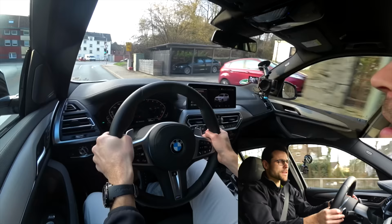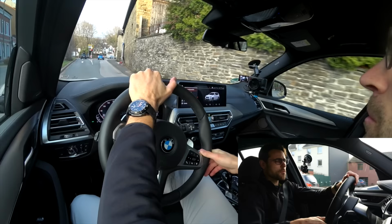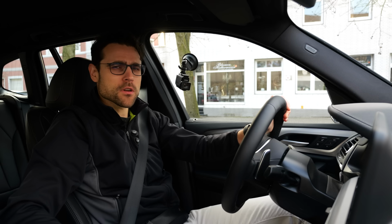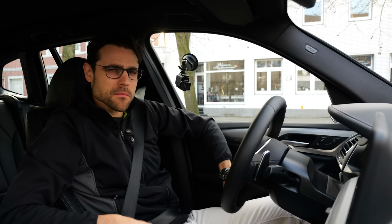Both have something. The GLC kind of transports more fascination while driving, whereas here the X3 transports more of this purist car enthusiast feeling. So, once again, both have something unique. This is really about what is important to you. What is important to me? Maybe I know more about this decision here.